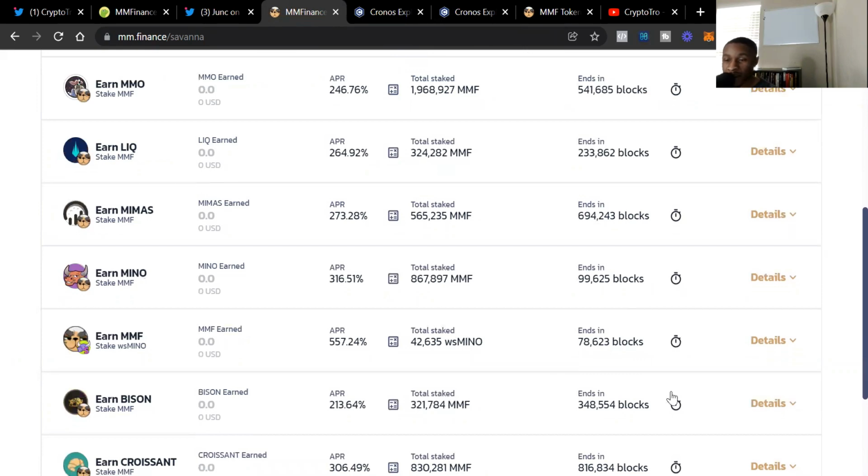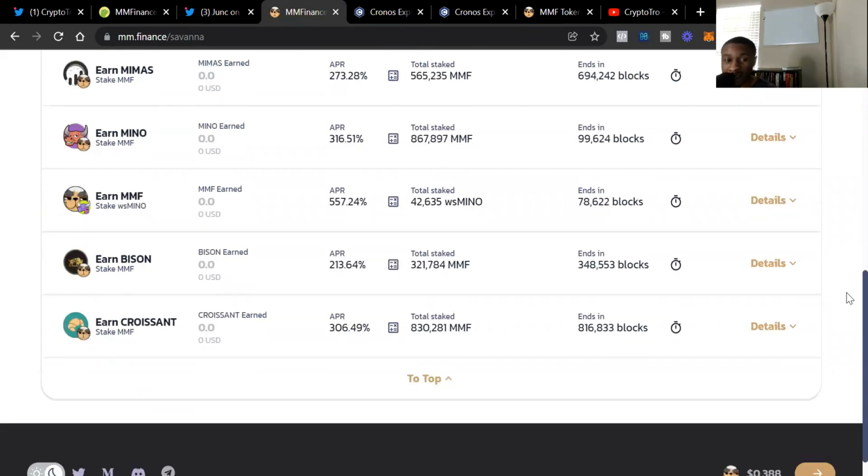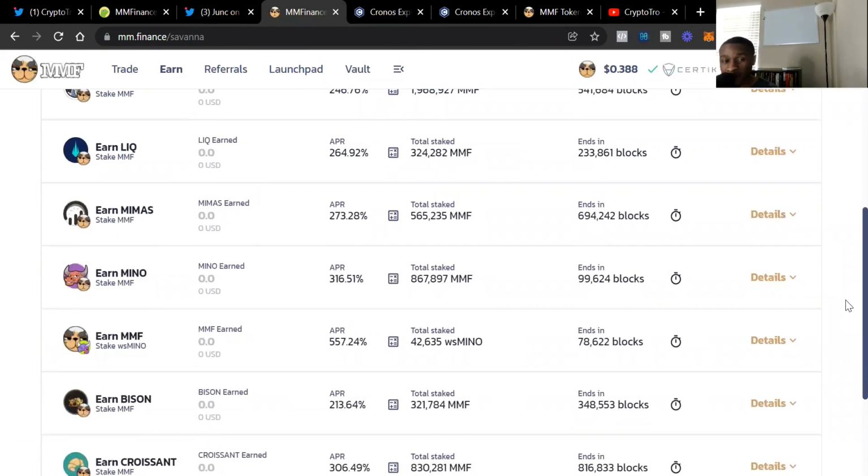But like I said, if you find something you like on the MMF project, you will be able to stake MMF to actually earn that specific crypto. And another crypto I want to give a shout out to is Mimas. They have a fork on the Harmony One blockchain called Tranquil Finance. And Mimas is something I will look into as well, just because it's a money market on the Cronos blockchain, and MMF already stated they had interest in getting into money markets. So I believe that relationship will flourish.